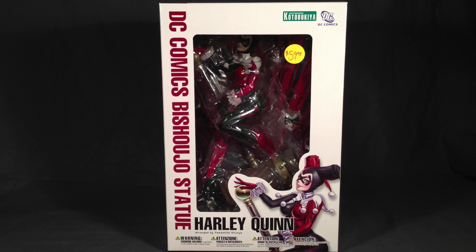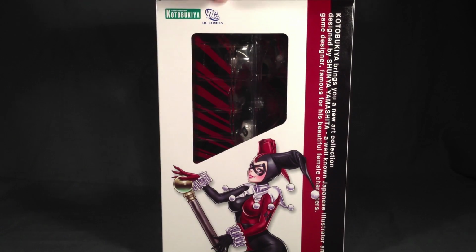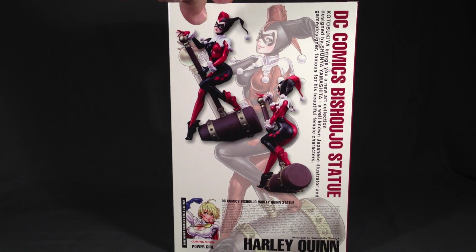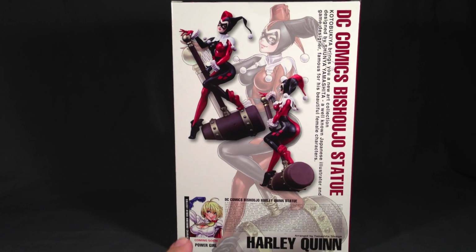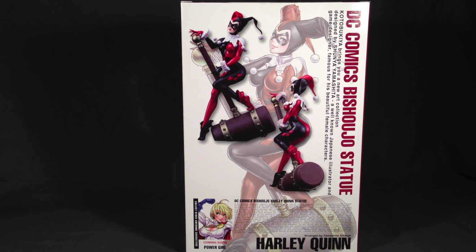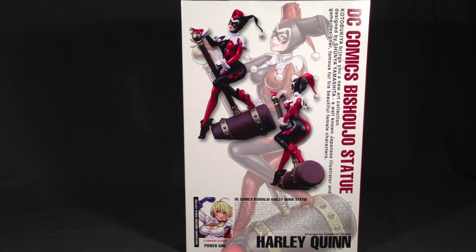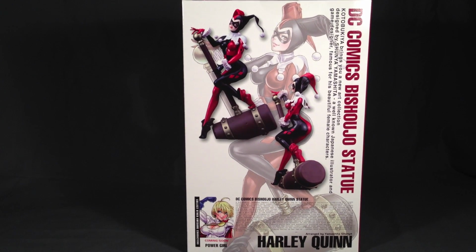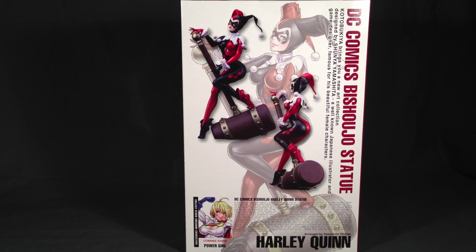Anyway, here's the box. Nothing new about this standard Kotobukiya box. A little preview down there for Power Girl. Hopefully they don't wait too much longer before they ship her, or she's available. A couple different shots of the figure, and a brief description. Well, not very brief actually. The descriptions on these seem like they're getting longer. It just basically says where Harley came from.